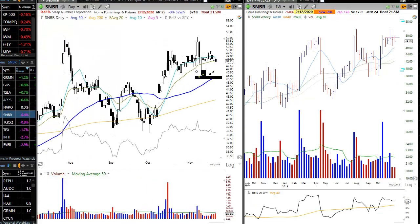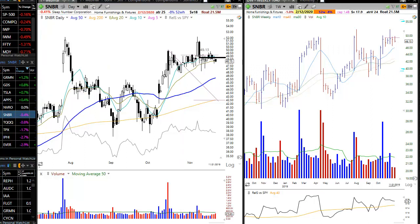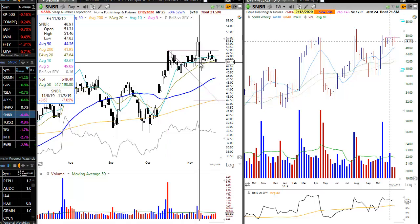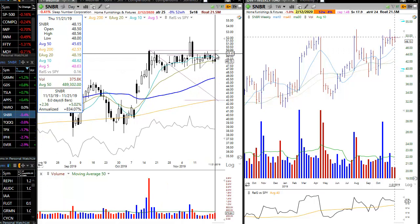And SMBR, which has been a real pain since we entered. We first purchased some shares on the break of the downtrend line around 48. We added at 49. We added some more at 50, and then it had that ugly sell-off reversal. Since then, it's just struggled to get back above 49 and hold.